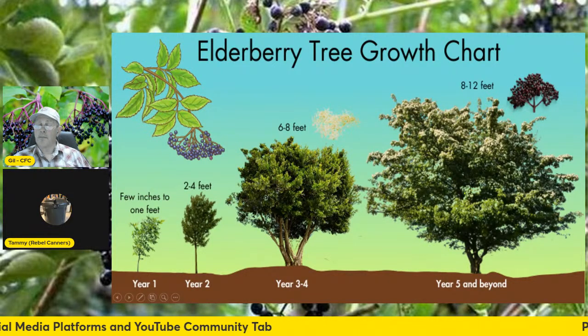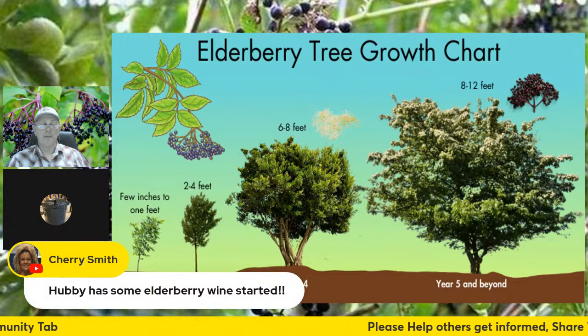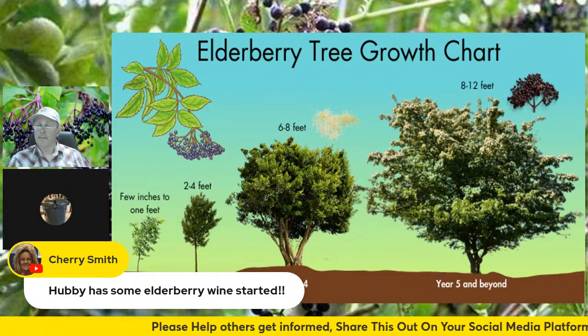And Alicia Autism Mom is in here. Oh, okay. Husby has started some elderberry. Oh, elderberry wine. Cool.